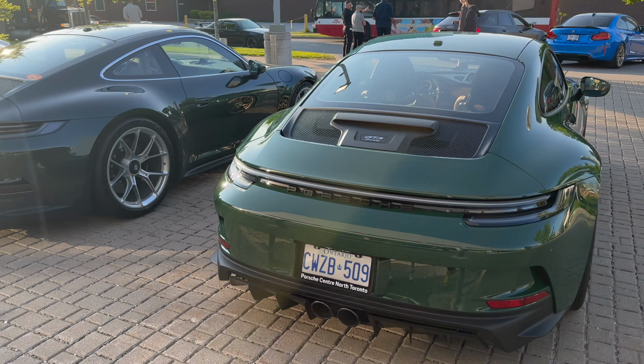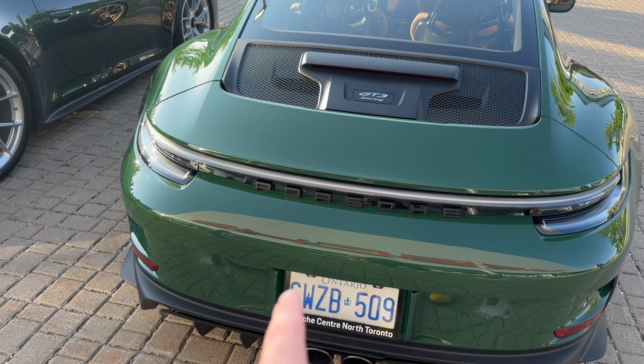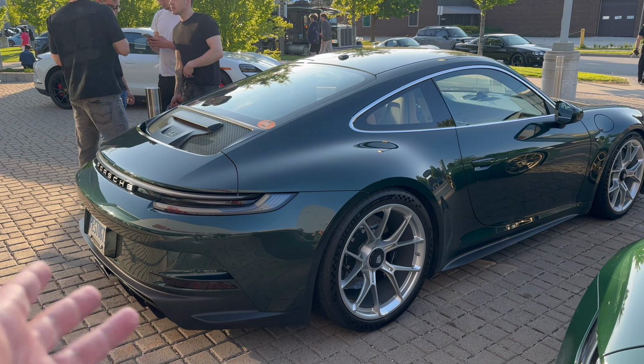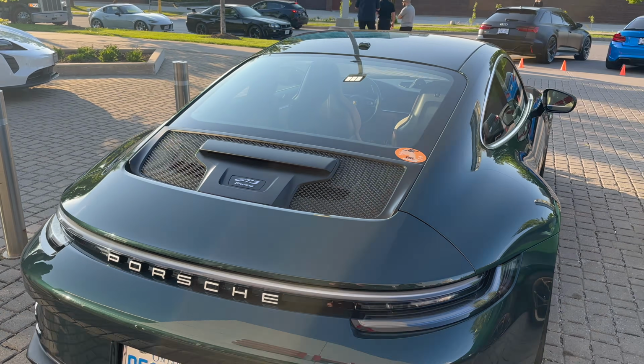Here we have two green GT3 Tourings, one with carbon buckets. I think, actually, I don't know what kind of green this is, but it's not bad. Then we have Lucas's with the comfort seats. I think he's probably more kilometers than me by now, probably 65 or something. We got to ask him, but crazy. This is going to be a 1,000,000 kilometer GT3 at some point.